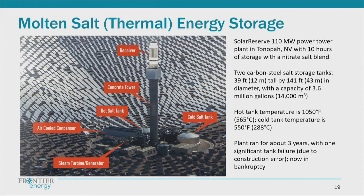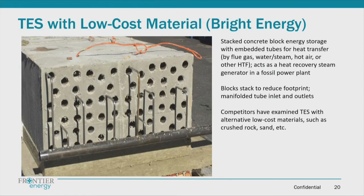How are you getting energy out of this? Well, it's basic. You're basically doing a steam Rankine cycle. Okay, but people have said, well, that salt's expensive. Let's find a cheaper way, a cheaper material.